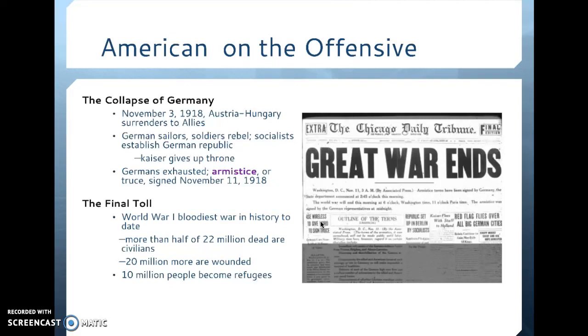Your final numbers for World War I: it is the bloodiest war in history up to that date. More than half of the 22 million dead are civilians, and 20 million more are wounded. You have a total of about 10 million refugees seeking asylum in other countries. The direct economic cost is going to be about $338 billion, which we're going to talk about who's going to be responsible for paying in the next couple of days.